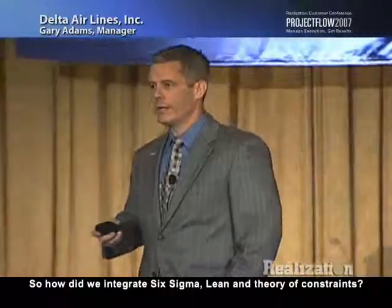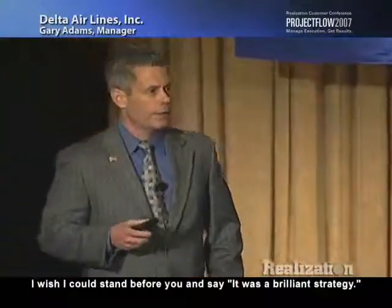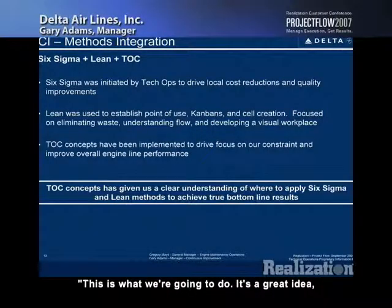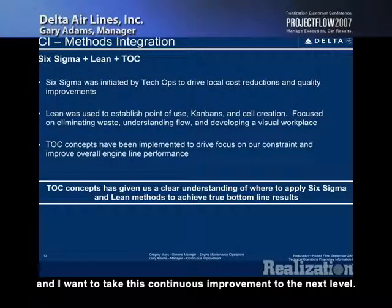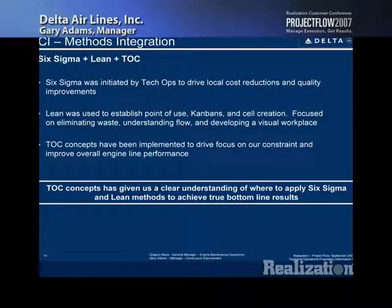So how did we integrate Six Sigma, Lean, and theory of constraints? I wish I could stand before you and say it was a brilliant strategy. Actually, it was just a natural occurrence. Six Sigma just happened to be something that our senior vice president said, this is what we're going to do. It's a great idea, and I want to take this continuous improvement to the next level. I want to go from a hobby to actually using CI to create a tremendous business.